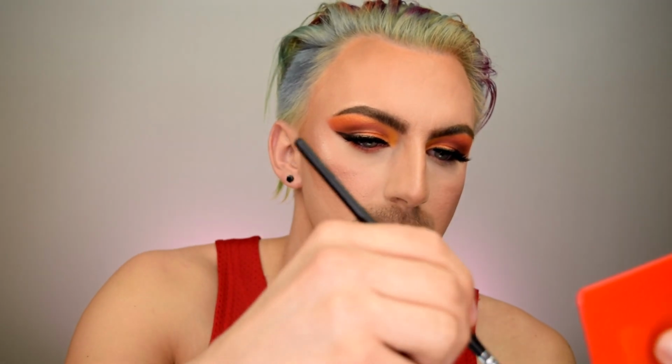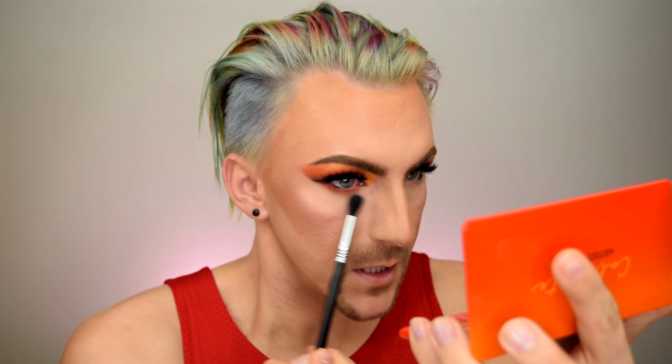Oh, that's so pretty. Then just gonna take the Sigma E40 brush that I used earlier to blend all of the shades in, and just gonna run that across that lower lash line very quickly, kind of haphazardly, just to make a little bit smoother of an edge. Okay, I really like that. It's time to go in with lips, because we are now done with the eyeshadow. Oh, no we're not! We have one more thing to do with the eyeshadow palette.